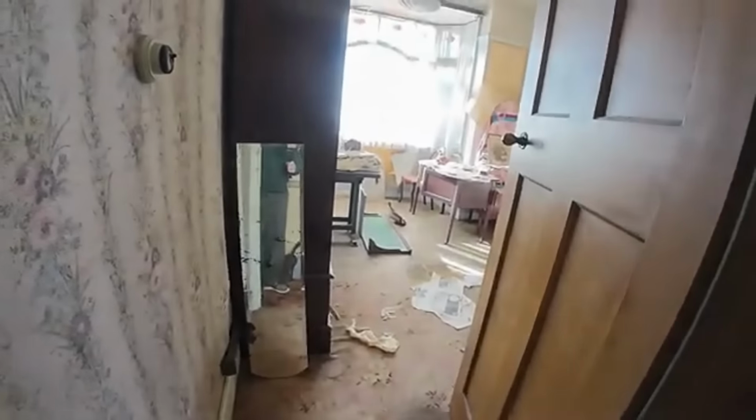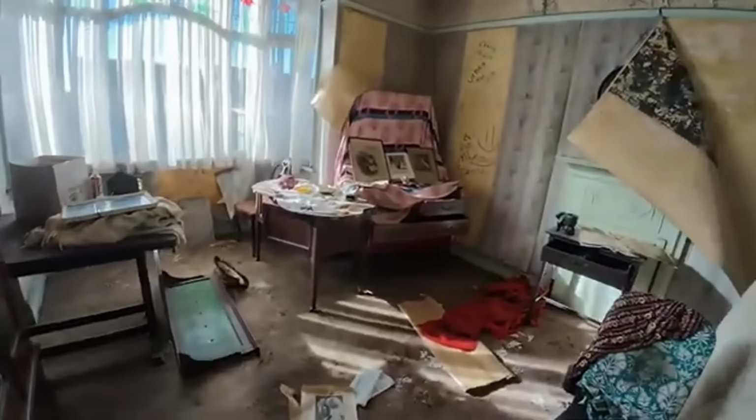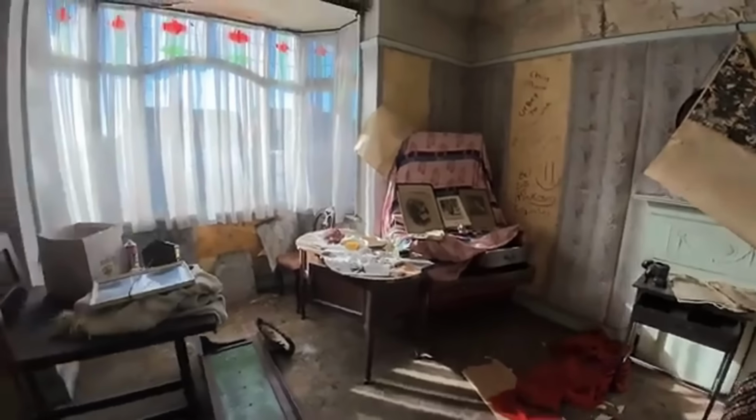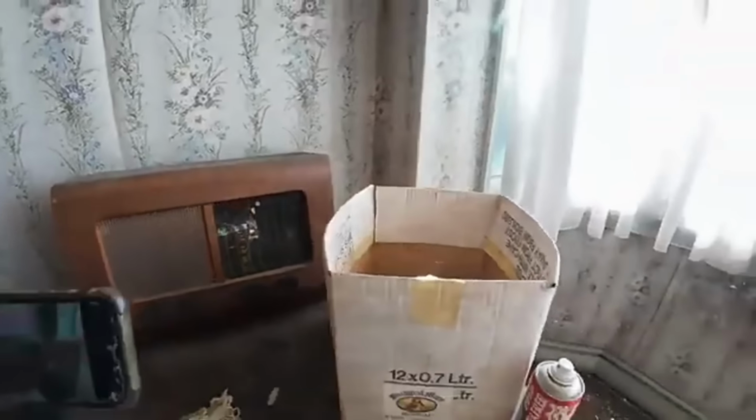This looks like the master bedroom. Now we're doing this as I'm walking around for the first time because I don't have a lot of time here. Look at this pie, Cambridge, England. That old radio. Incredible.